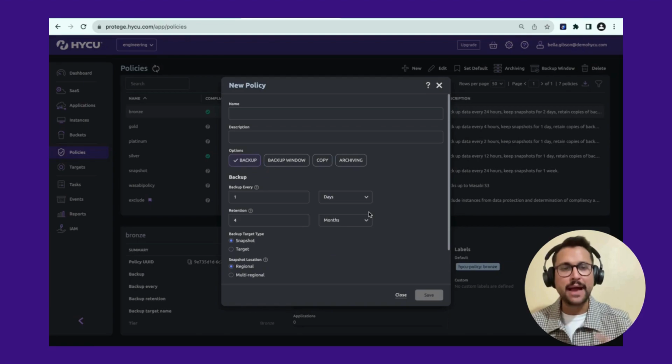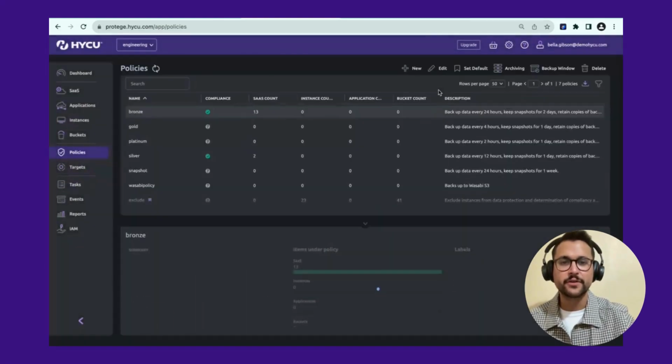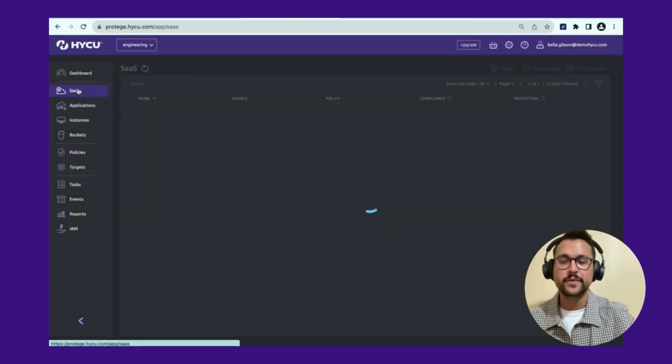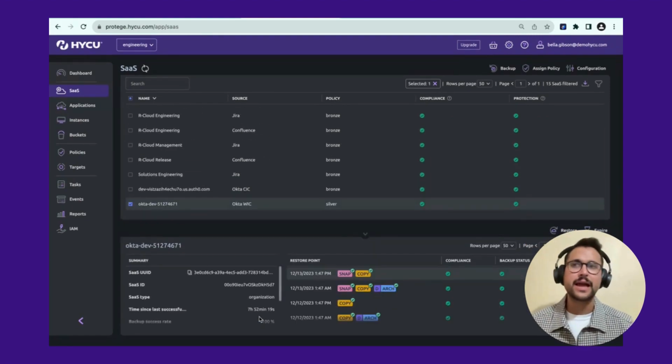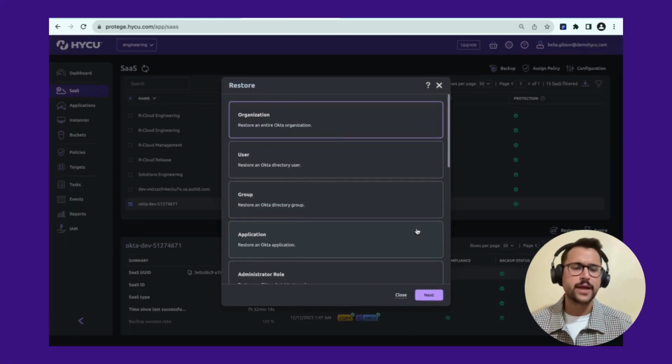Now, backup is easy. Exporting data and snapshots, these are easy things. The hard part is actually going back and restoring that information. So let's go to Okta, and let's say that somebody has deleted specific roles or admin roles, or even breached Okta. How do you handle this with Haiku?